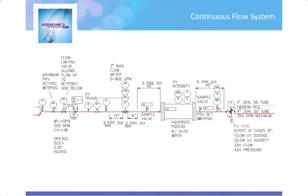And then we start off with pressure indication coming out of the system. And then we're looking at our pressure reducing valve. And this one actually shows that flow limiting valve that I discussed as well. We then would go to a UV transmittance monitor prior to the UV system. And that's just measuring, as Brian has pointed out, the UVT on a real-time basis. Flow control. And again, we typically have pressure indication after our flow control. The magnetic flow meter with appropriate spacing to ensure its accuracy.